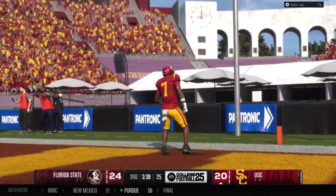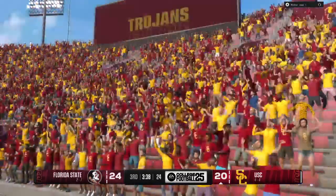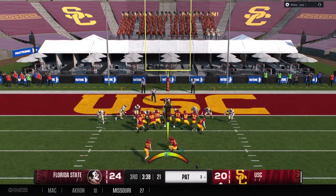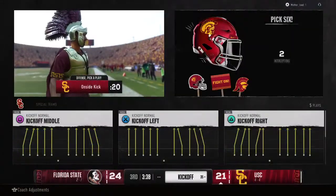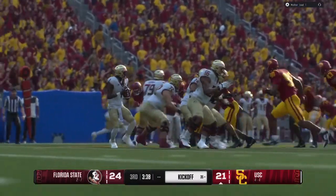How oftentimes can you say that there is a safety who is the most dangerous guy on the field with the ball in his hands? Did you see that guy and his ability in the open field once he picked it off? There was nobody on offense even coming close to getting that guy down. What an athlete. And for a quick update, let's go to Kevin Connors in the studio.